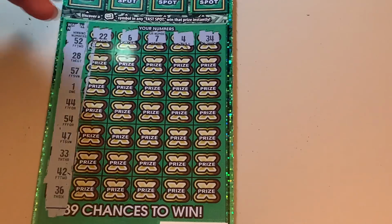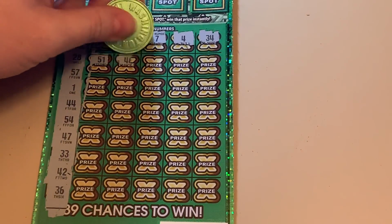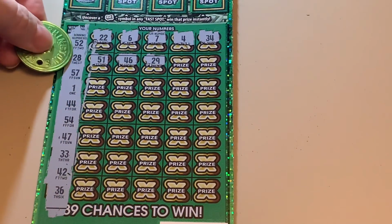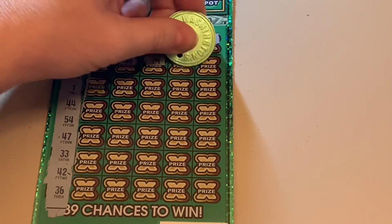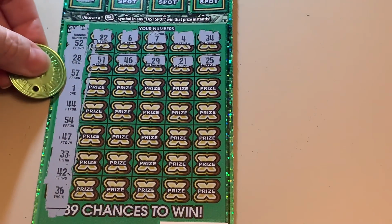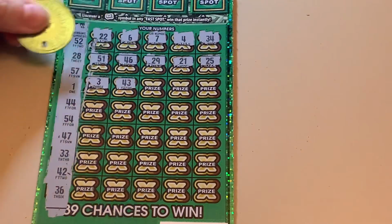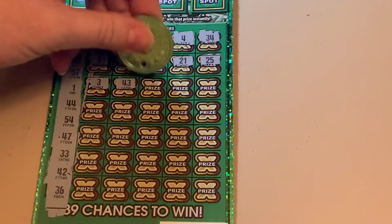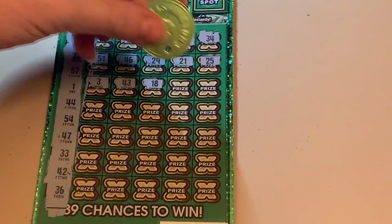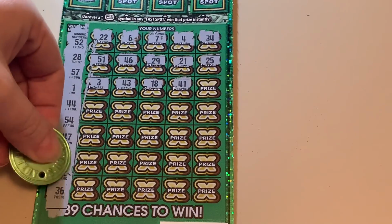No, 44 or 54. Next row, 51. Nope, we got 52. 46. Nope. 29. That's a 28. 21. 25. Nope. 3. 43. Nope. 18. I don't think we have any teens over here, do we? Nope, no teens. 41. Do we got a 41? No, we got a 42.